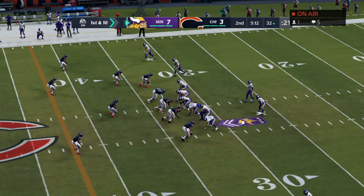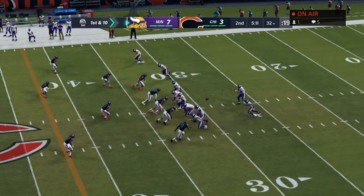Week 10 Seattle Seahawks 0, Los Angeles Rams 3-1 final.